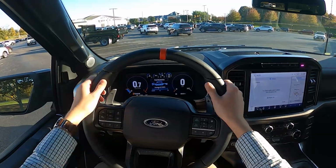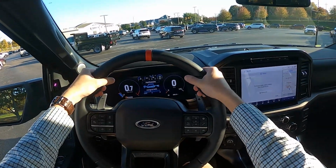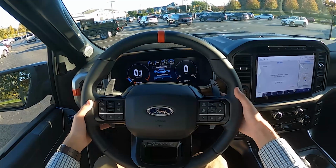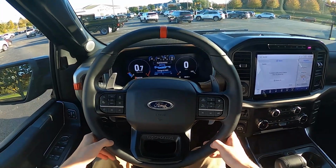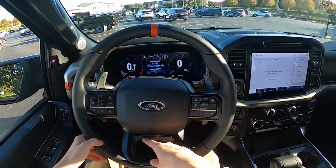Here for your steering wheel, it's leather wrapped, massive, very, very large. And it does have some nice bolstering at 10 and 2, the nice red stripe for signifying you're driving a fast car or truck. And here you get on the rear just gigantic shift paddles. I am excited to try this out. And yeah, pretty simple wheel, very similar to the F-150 Lightning for the controls. Simple and easy to use, and I like it. And also you do get a Raptor stamp emblem right there.